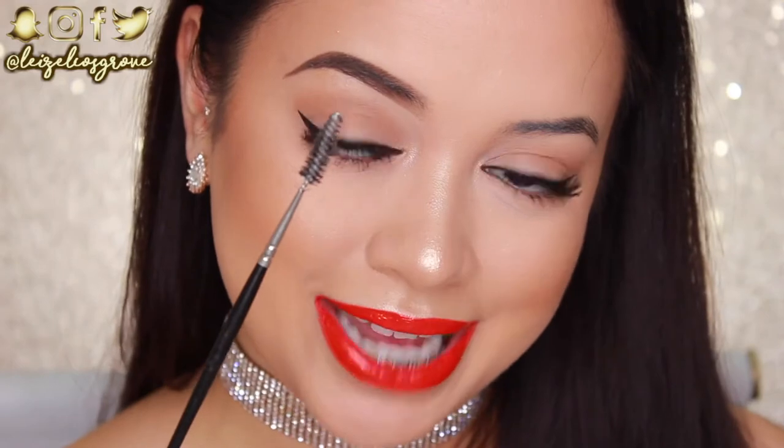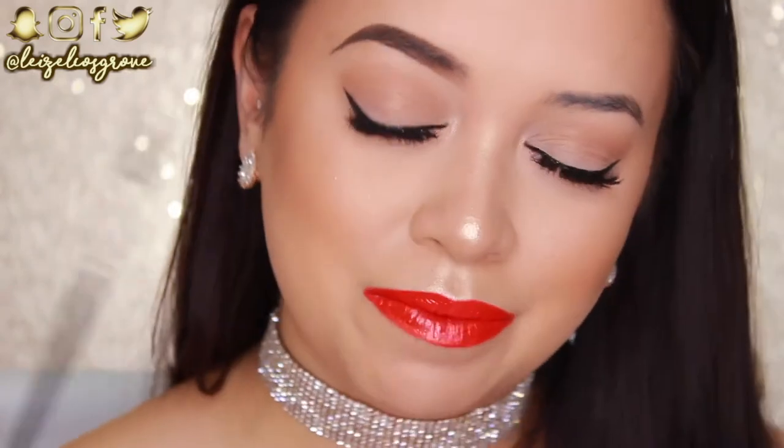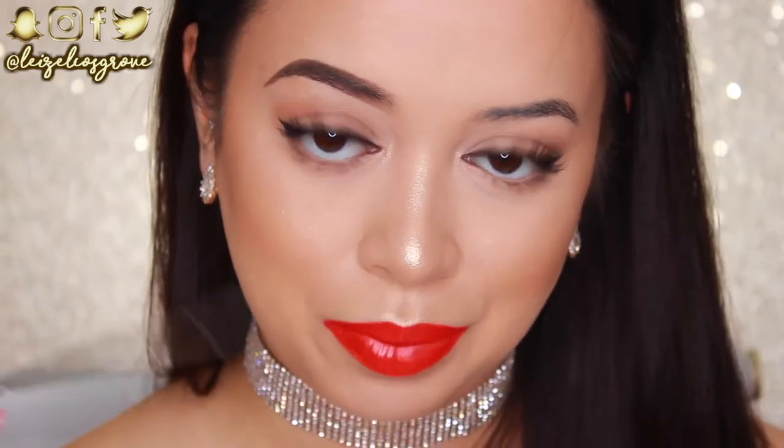Next up, you're definitely gonna want an eyebrow spoolie. I don't even know where this one is from, but even just an old mascara wand, if you just wash it off, clean it off, you'll be good to go. Just something to help brush through your brows so you can groom them into place.